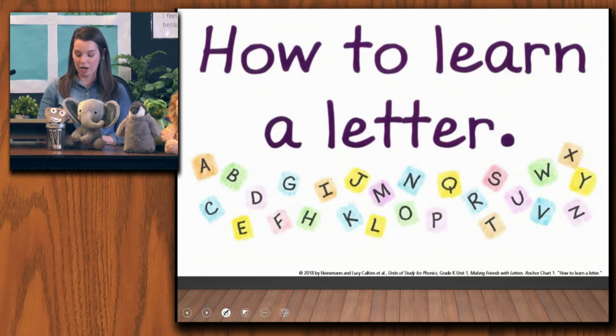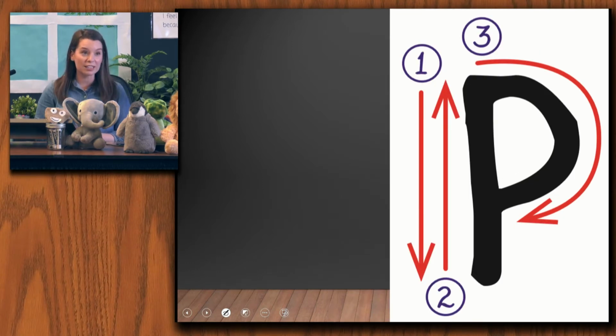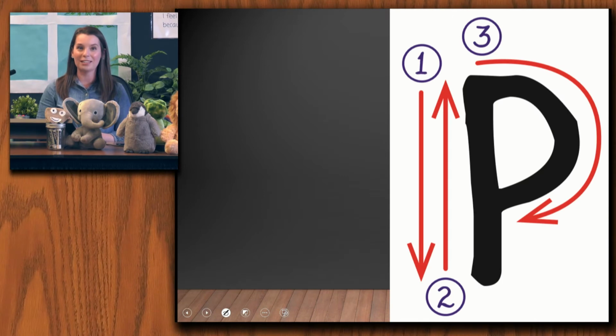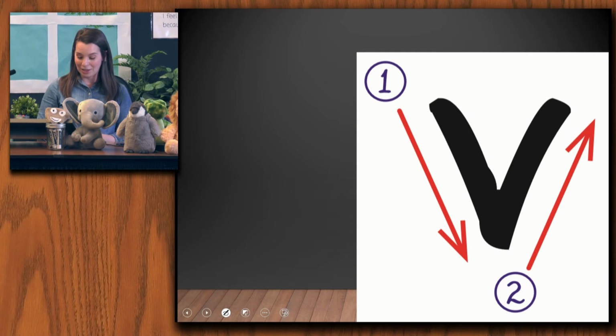How to learn a letter. Here we go. First letter is P. Name this letter. P. This is a capital P, and this is a lowercase p. They kind of look the same because you can't tell which letters are tall or small or fall, but when we write these letters today, we'll definitely make sure our capital P is a letter that is tall and our lowercase p is a letter that is small. Spoiler alert, our next letter is V. Name this letter. V. Lowercase v, still called V.